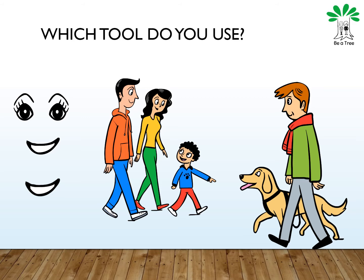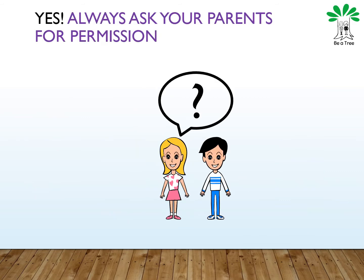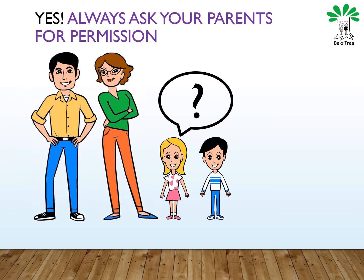What if you're on your own? Yes, you're not going to, are you? Because that means it's a stranger and we don't approach a stranger. So always ask your parents for permission, always.